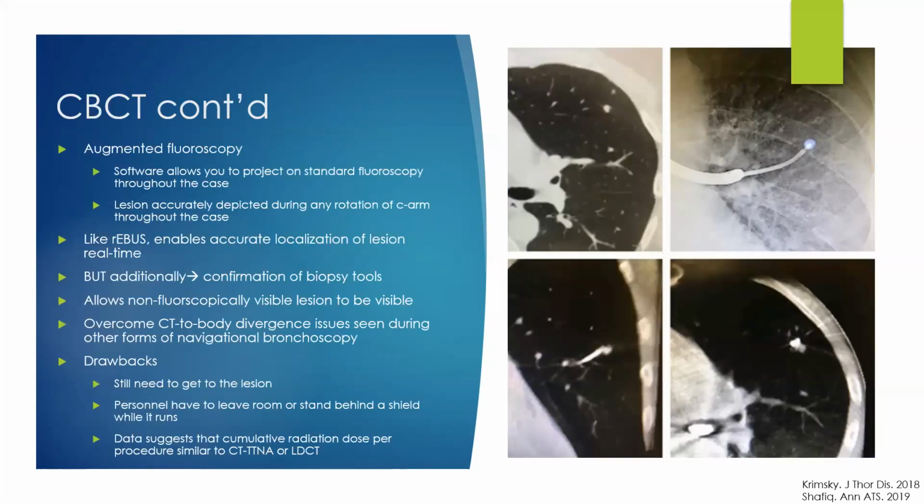The other thing that it allows for is this new idea, or this new technology of augmented fluoroscopy. One of the challenges with fluoro is that, one, it's two-dimensional. Second of all, oftentimes the lesions you're going after don't show up on fluoroscopy. What this software allows you to do is to project your image onto the fluoro during the case. As you do your fluoro during the case, you can project the image that you got from your cone beam CT. And then the lesion gets accurately depicted as you rotate your C-arm throughout the case.